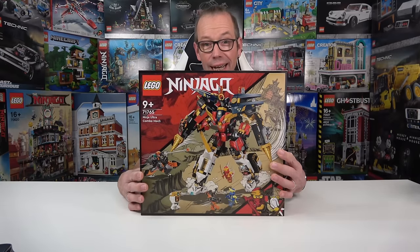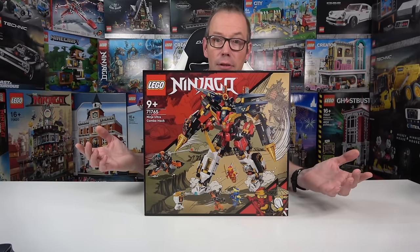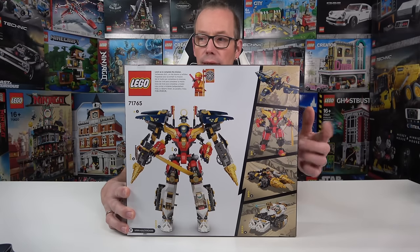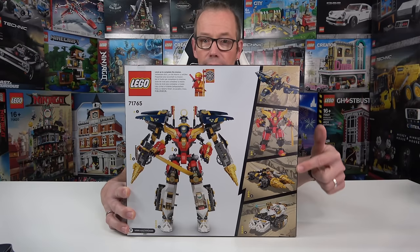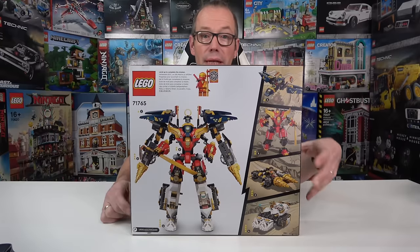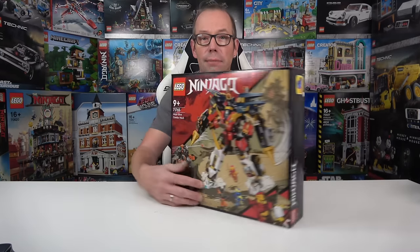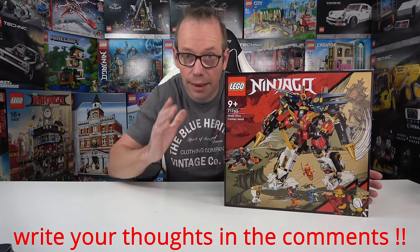And what I really like on this set is, you can see it in the name, Combo Mech. You can transform it, as we can here see on this side. We can build a mech, this plane, and those two vehicles, and all 4 of them can combine to this big mech. And that's really cool. That reminds me of Transformers. I loved Transformers in my childhood, and I can't wait to put the thing together. So let us start. Have fun.